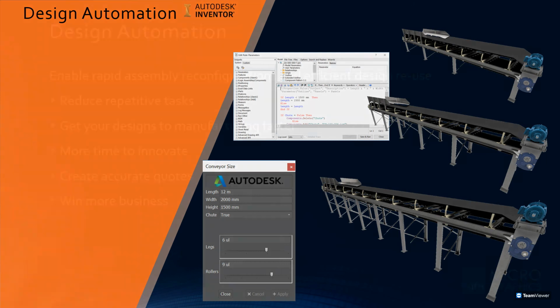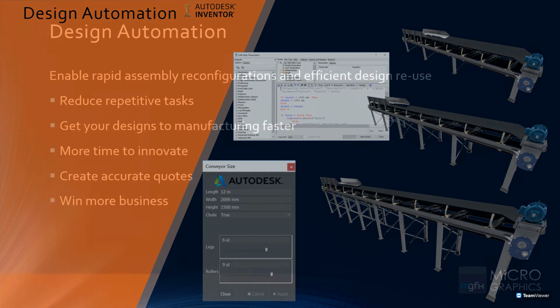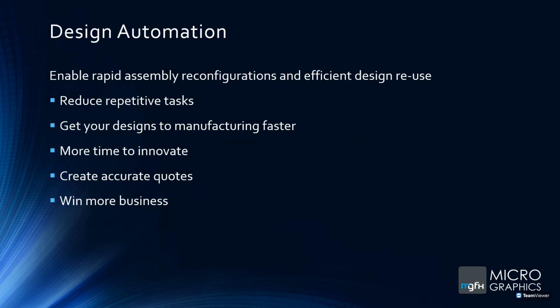By using this iLogic, design automation helps do things like reduce repetitive tasks. I don't want to be doing this over and over again. If I've got a stock standard design of a machine, and the client only needs a couple of specials or modifications on the end design, why not, with a click of a button, create the whole machine and all your drawings, 80% of the work, and then say, right, now let's edit this like the client wants. Get your designs to manufacturing faster.